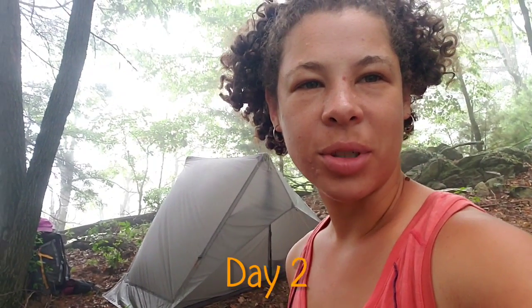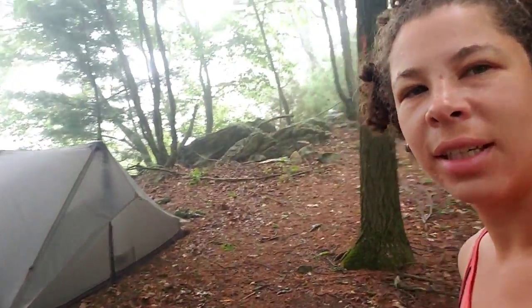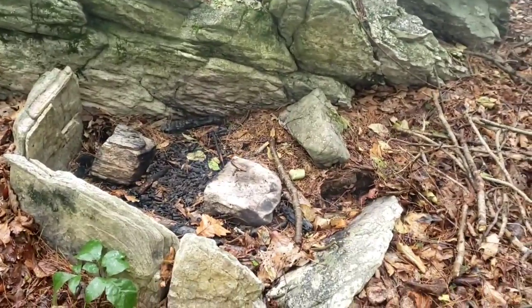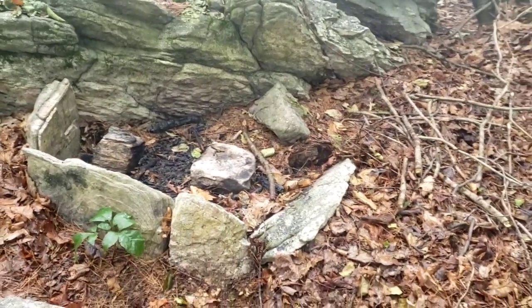I'm about to get going for day 2, but before heading out, here's my campsite. This was the fire ring that I used last night to make my dinner. I finished, and literally just as I was almost done eating, the rain started coming down and the thunderbolts took place for a little while.